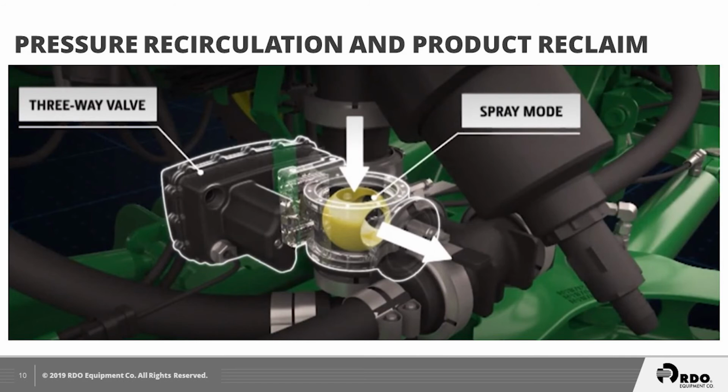The way that we do this is there's a three-way valve at the center of the boom. We feed the booms to the end of the booms and return through the center rather than the traditional spray method of feeding through the center and out the ends. By turning that valve, we're able to bring product back into the solution tank.